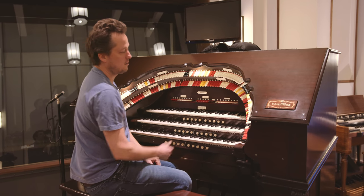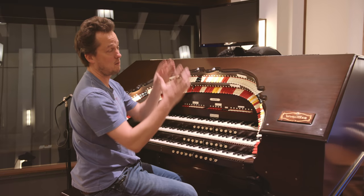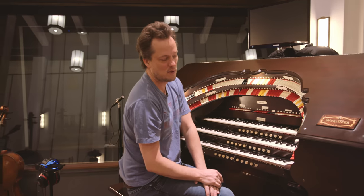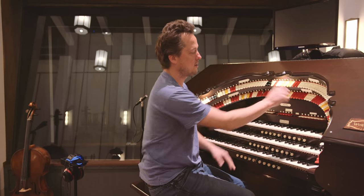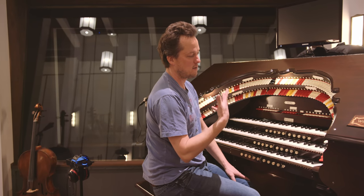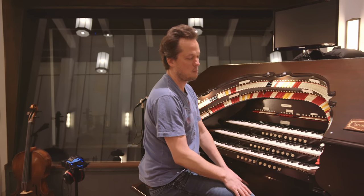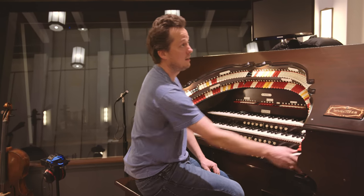One of the things that really differentiates a theater organ from church organs is we have a whole room here packed full of percussion: bass drum, snare drum, tuned sleigh bell, xylophone, glockenspiel. There's an actual piano that's a part of this organ. And so it just gave you even more ability to really accompany a silent film in an amazing way.